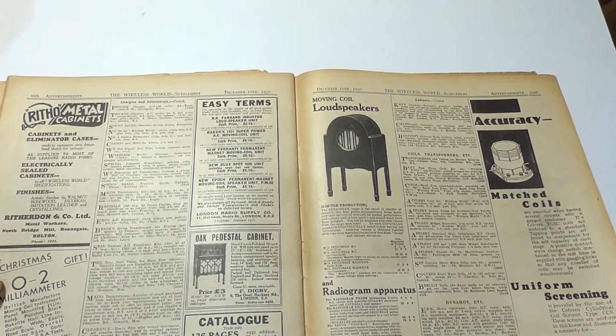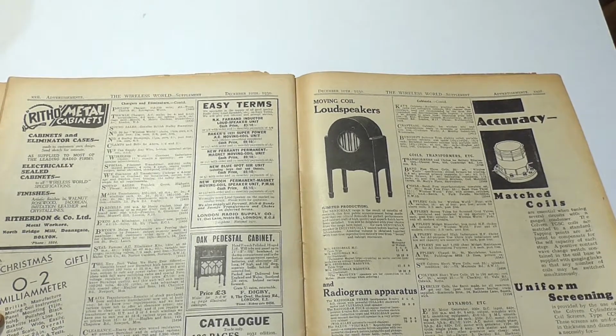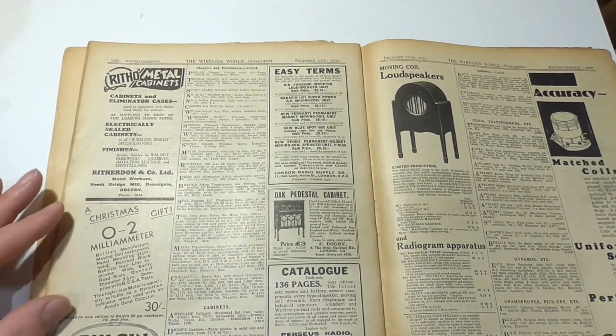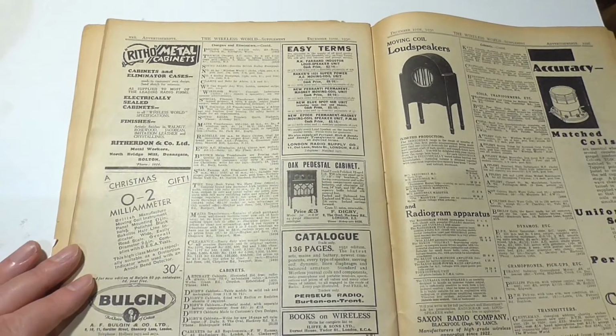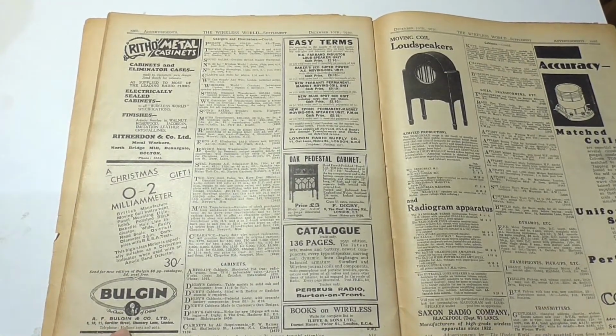And here, a Christmas gift, 0.2 milliampere moving coil instrument, so that's some sort of meter. Let's get that better in picture. I mean, it's a bit boring. Bolgin, I'm pretty sure they're still around actually.